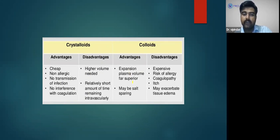Why? Because the plasma volume expansion is far superior, and it may be salt sparing. The expansion capacity of colloids is much superior to crystalloids. Only a very small amount of colloid is required to maintain the fluid loss compared with crystalloids. So colloids are the preferred IV fluid of choice in an elderly patient.